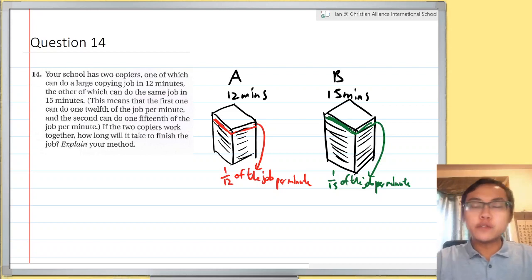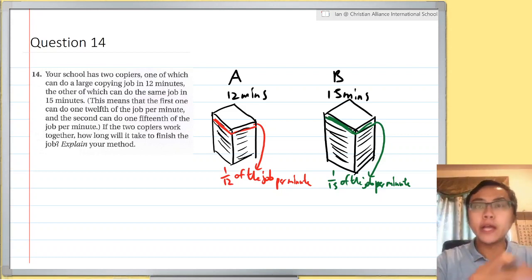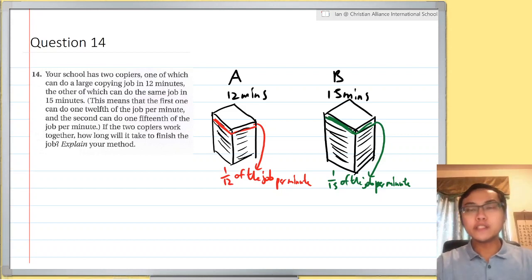Now, what if you decide I'm going to switch on both photocopiers at the same time and then see how fast it can do the photocopying job when it's working side by side together? Of course, you may need to give a little bit more to photocopier A, because it does the job slightly faster, so that they'll finish at the same time. So you give a little bit more to photocopier A, but we don't need to worry about how much we give to A or how much we give to B. Let's just think of how fast these two photocopiers can work together.